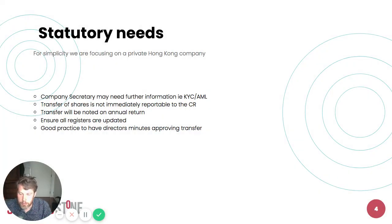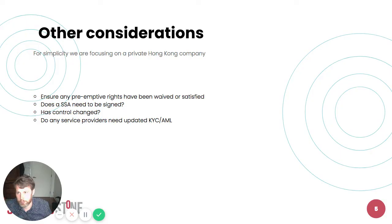Some statutory needs. The company secretary, assuming they weren't involved, may need further information to satisfy their KYC and money laundering requirements. The transfer of these shares is not reportable to the company registry immediately, so it's not public knowledge as such. However, the transfer does need to be noted on the next annual return, and you need to make sure that all of the registers, the share register, the members, the transfer, the significant controller, etc., are all updated very, very promptly. I suggest that it's very good practice to have a director's minute, and within that you approve the transfer and all of the terms around it.